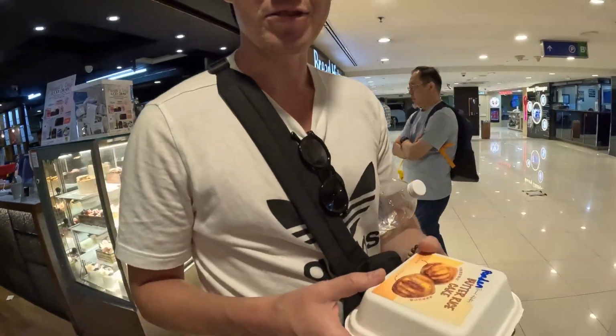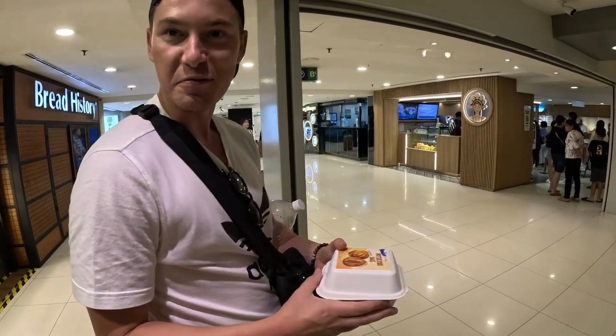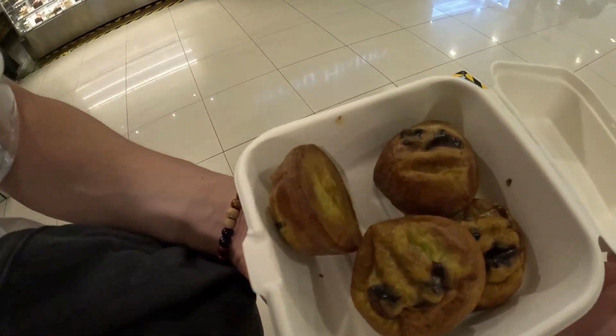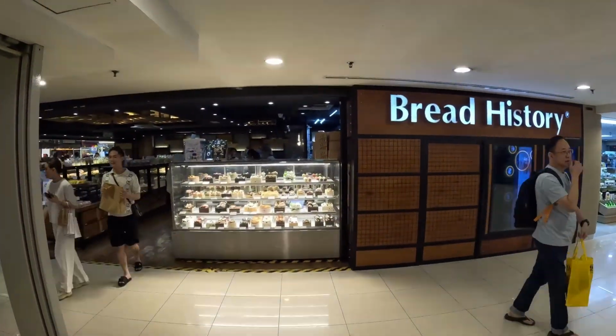I'm very excited to try this, especially because finally something gluten-free. Yeah, it's like gluten-free kind of bread almost. But it's a rice cake and it looks delicious. Let me open it. And this one has Pandan, which she said was like brown sugar, so nicer than the original. But it's from this place here called Bread History. Now we gotta go find somewhere to try it.